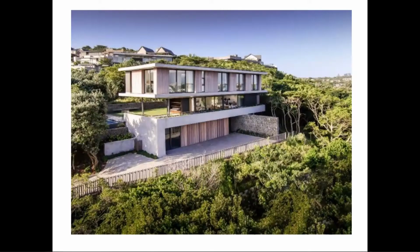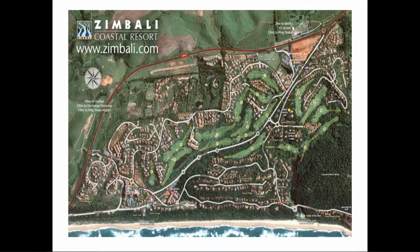So we move to Zimbali. Okay, so many people think that Zimbali is all about Balinese. Yes, it did become that way, but in actual fact, the name means place of flowers in Zulu. And the initial guidelines and the initial intention in the coastal forest section, this is an estate of over 1,000 units. It is divided into phases.